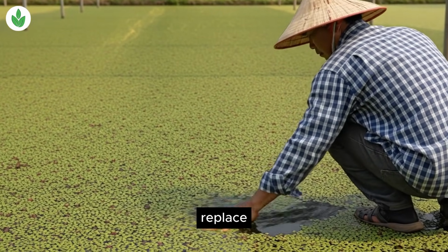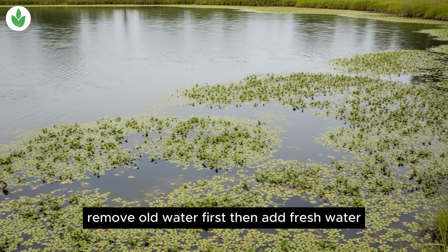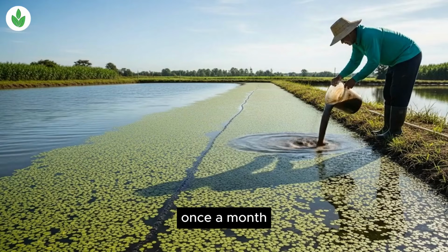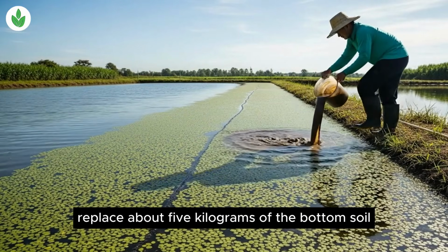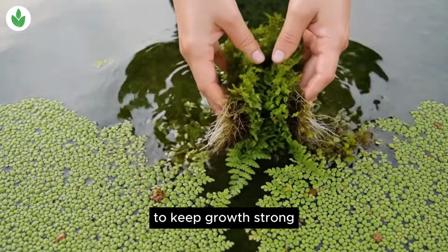Every 10 days, replace about 25 to 30% of the water. Remove old water first, then add fresh water. This prevents nutrient buildup that can harm the plants. Once a month, replace about 5 kilograms of the bottom soil with fresh soil. Add a small micronutrient mix if available to keep growth strong.